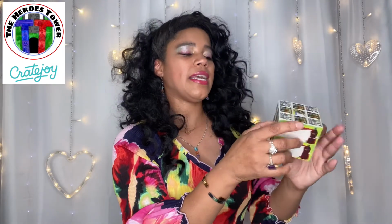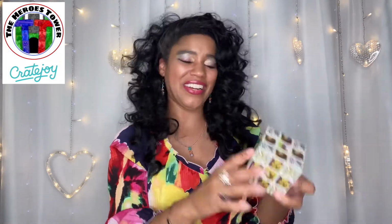So when I did these, I took all the stickers that were on this one off of it, and that was painful, guys. That took me forever. I took all the stickers off, and then I washed the cube, and then I cut these little labels out, and I put them on each side of the Rubik's Cube so I could have a Teenage Mutant Ninja Turtle Rubik's Cube. I'm so super excited. I love how it turned out. I think it turned out super cute.